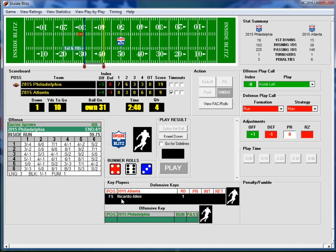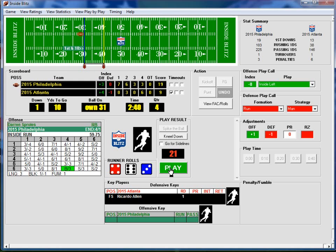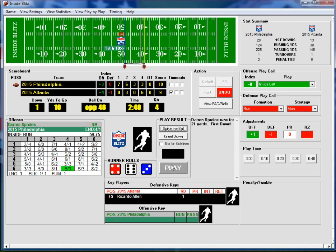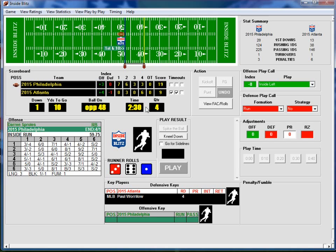All right. Ricardo Allen does not make the play. Oh no, he breaks free. And we caught a big play here. Oh my God. First down. Terrence Bowles runs for 21 yards. Yeah, we're going to have to call our second timeout. Otherwise, it's just going to go down in the two-minute warning.